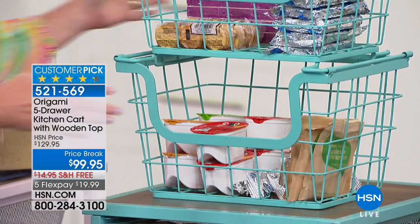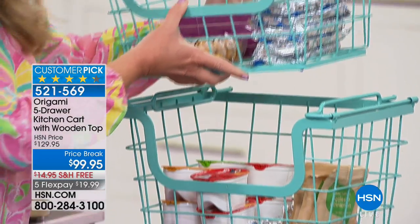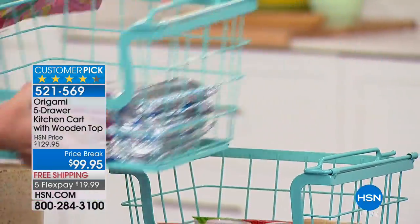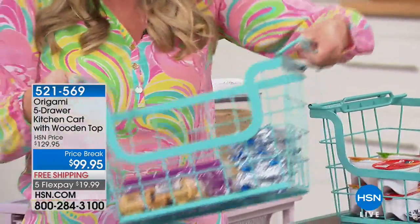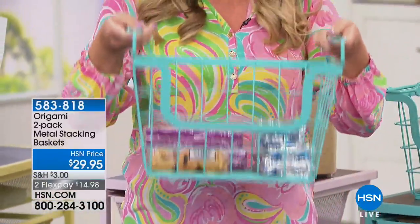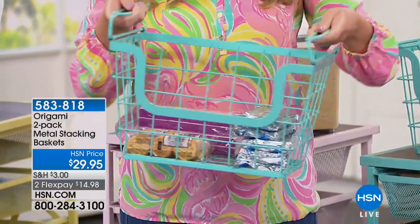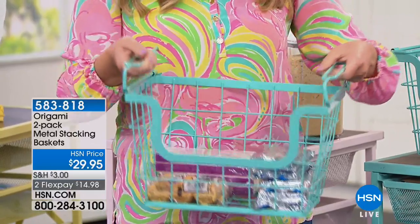This is the first time that you're seeing it, and here's the really cool thing. They're stackable right here, but the other thing that we love about this is that this will open, and I will show you that in a minute. You can hang these from any origami rack out there. The heavy duty ones, the small ones, the big ones, all of them right here, you'll hang it. And I'll show you that in a second.